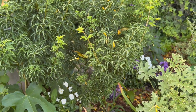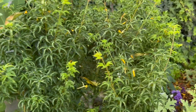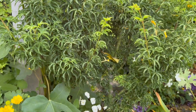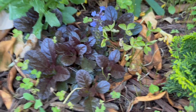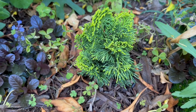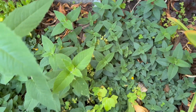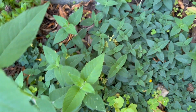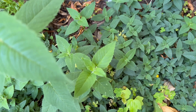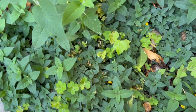This is Acer palmatum shishigashira, and it's just such a beautiful foliage and beautiful plant structure. I'm really happy I got that this year. We have some ajuga that's in bloom. We have a conifer that's not in bloom, which I know they don't bloom. Those are cone-bearing plants. Some of the bee balm that I can't wait to grow up and blossom. This will be in blossom usually, I would say, in the next month, next 4 or 5 weeks.